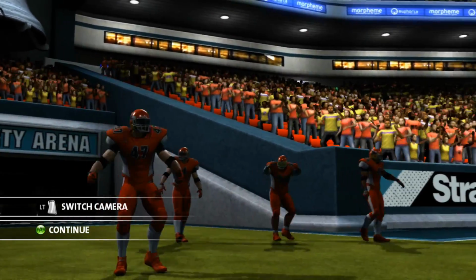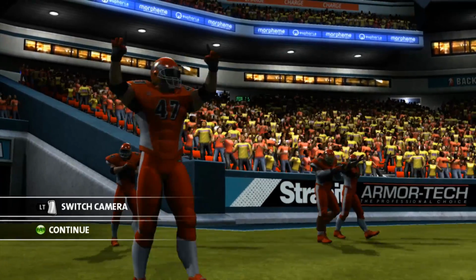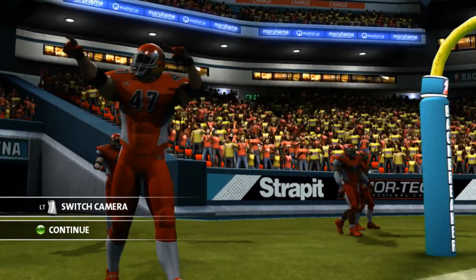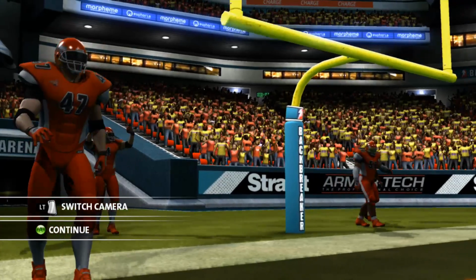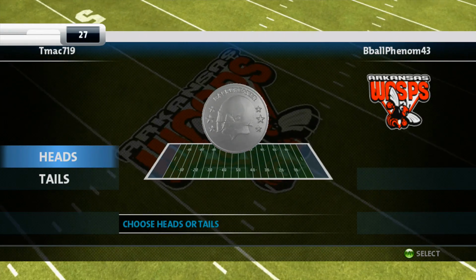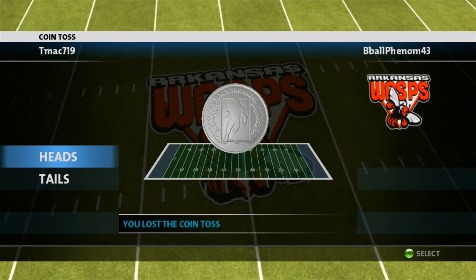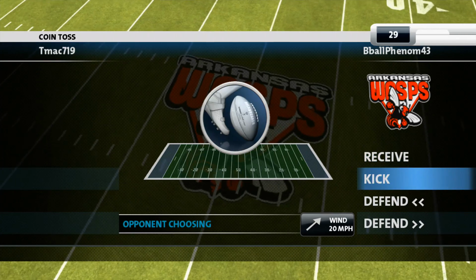I'm back. Here we have a game between T-Max719 and BballPhenom. It is the first match for the month of November. Both teams 0-0, and T-Max playing with the JMU Dukes. BballPhenom is playing with the Arkansas Wasps. So we will get this game underway.